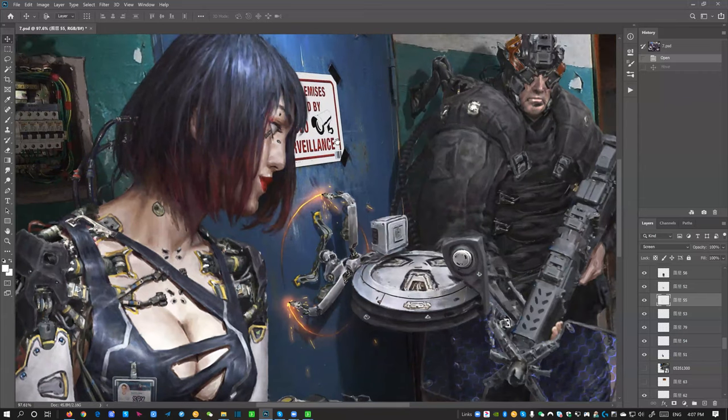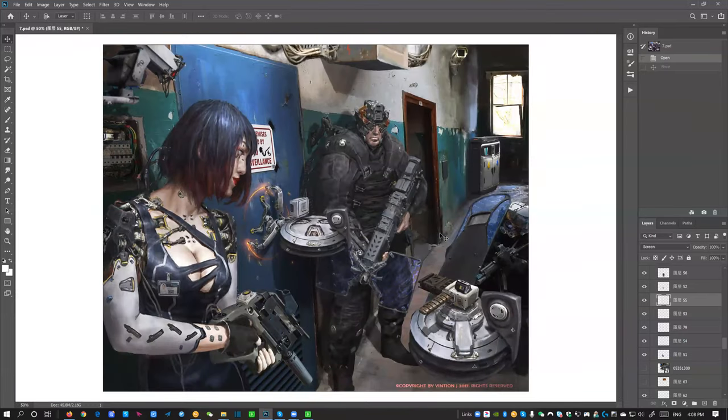The way you're working is you just keep adding layers until one spot is finished, right? Or do you attack the whole image, constantly attacking the whole image and reiterating on that?